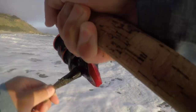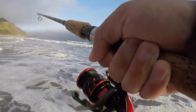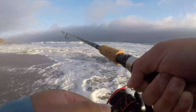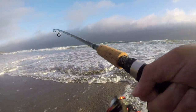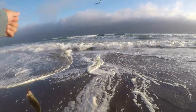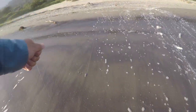There we go. Hooked up. Yeah. Woo! Third fish of the day, baby. Yeah, not fighting very hard. Ain't a big one. Ain't too big. Ain't putting up much of a fight. It's probably like a little squeaker. Yep. Ooh. He's not too bad. He's a little bit bigger than the second one.